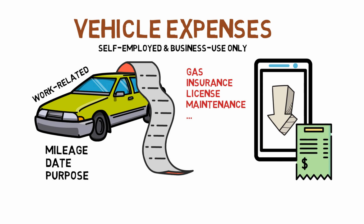And by the way, if you're a business owner, I can share another line of strategies to help you reduce your corporate tax. Just reach out to me if you're interested.